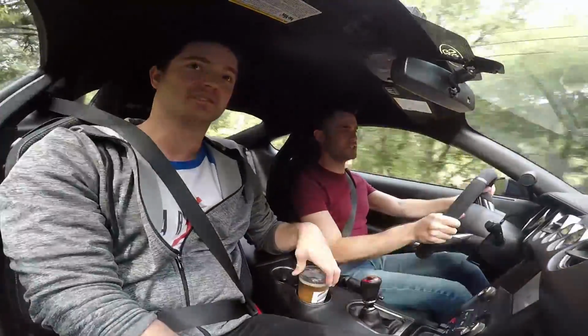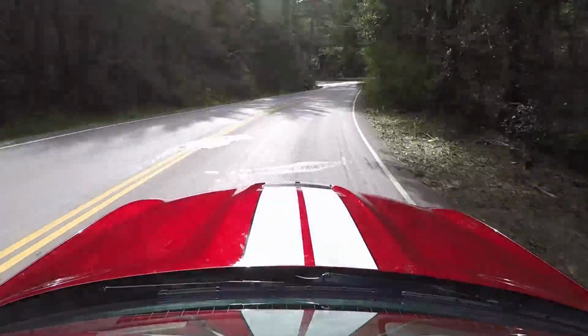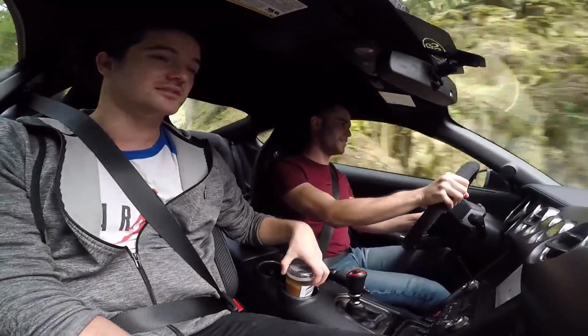In the rear, yeah. Nice. So that helps a lot. It makes a difference. And it's kind of the crappy thing is it's not like groundbreaking technology, but for the Mustang it is. It's new. Yeah, for the Mustang it kind of is.